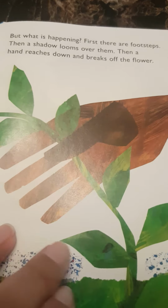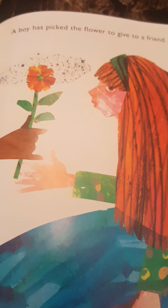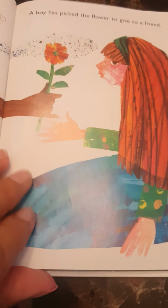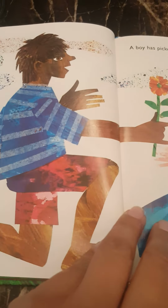Oh, friends. I see a boy. A friend is giving the flower to another friend. A boy has picked the flower to give to a friend. Oh, that's very kind of him. So sweet. Wow, look at this. That's a really tall flower.